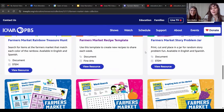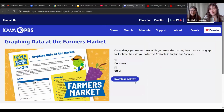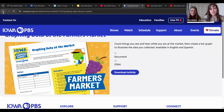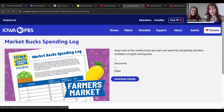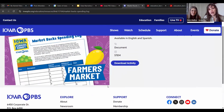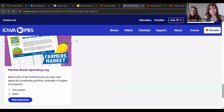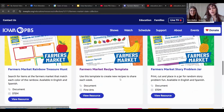It's just a game. Graphing data at the market, so they need to observe something at the farmer's market, tally it up, and then create a little bar graph. So a little bit of summer math. This is a spending log. So it helps them track their market dollars, kind of like a little checkbook type paper for them to add and subtract and keep a running total of what they've spent and what they've spent their market dollars on.